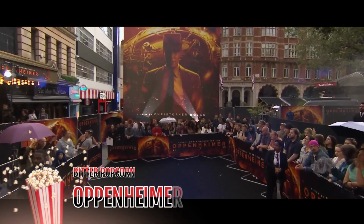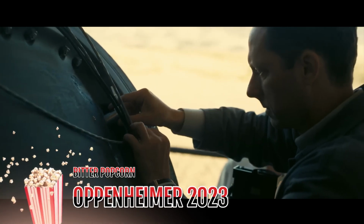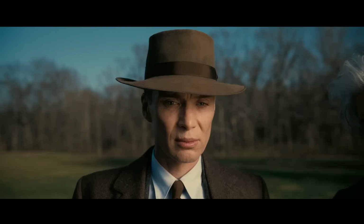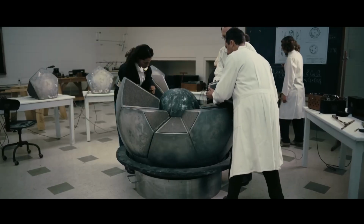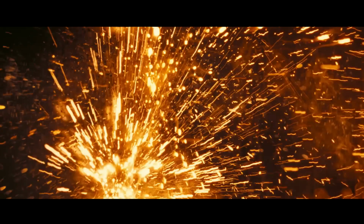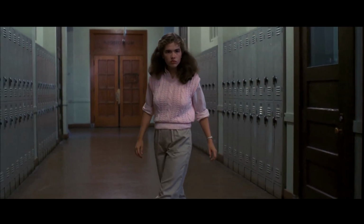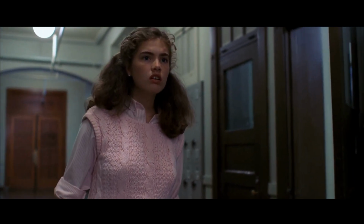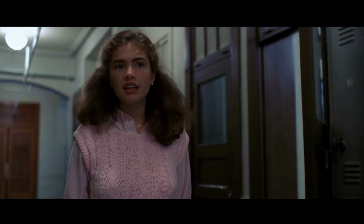The timing of Oppenheimer's release couldn't be any better. It's incredible. Just as Judgment Day is closer than ever to midnight, a kind of final warning appears on a big screen. Interestingly, the film has very few scenes dedicated to the nuclear explosion and its aftermath. Just like in the best horror films, where the camera barely shows the monster, and yet the sense of its presence sends shivers down your spine.